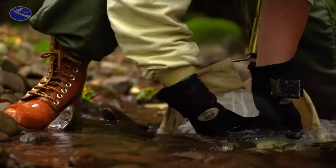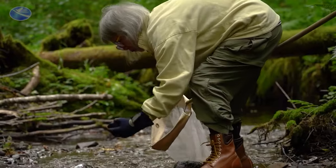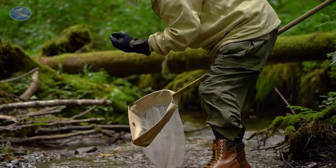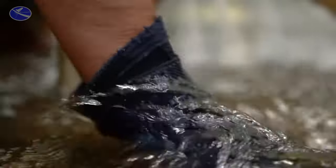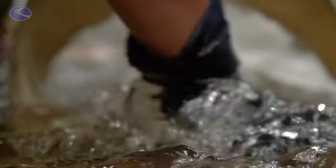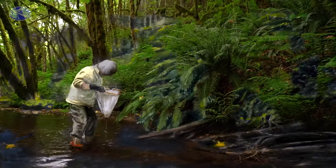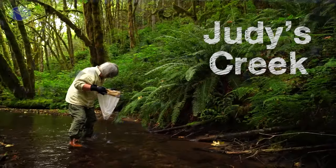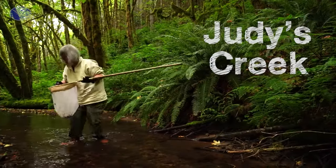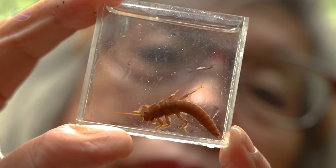I think what lives in streams is kind of hidden until we look just a little bit more. When you pick up a little sample, you can see this incredible variety of adaptation to living in flowing water. Oh, I got a crayfish on this one. I've always liked insects, small things. I like looking at the very fine detail.